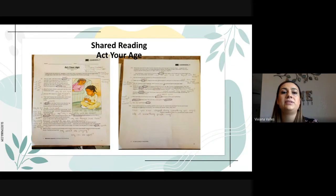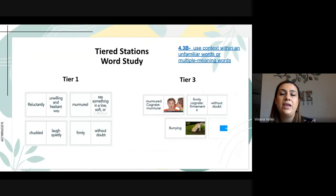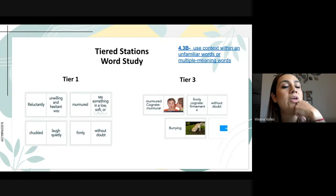We had our passage analyzed, ready to go. And then we started creating our tier based on the passage. So we know that our tier ones, they're at grade level. They know if we give them context clues, they know what to do. So for them, it was easier to build because we gave them the word, the definition or a synonym or antonym.